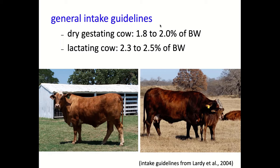But if we think about a dry cow in mid to really late gestation, which is what we're talking about most of the time, she's going to eat about 1.8 to 2% of her body weight per day, and that's on a dry matter basis. When we think about that lactating cow, she actually can eat more. She'll eat about 2.3 to 2.5% of her body weight.